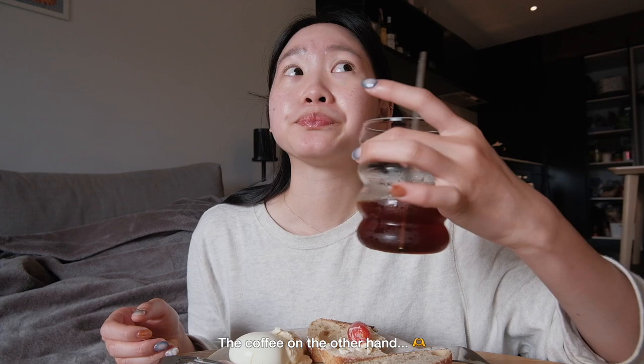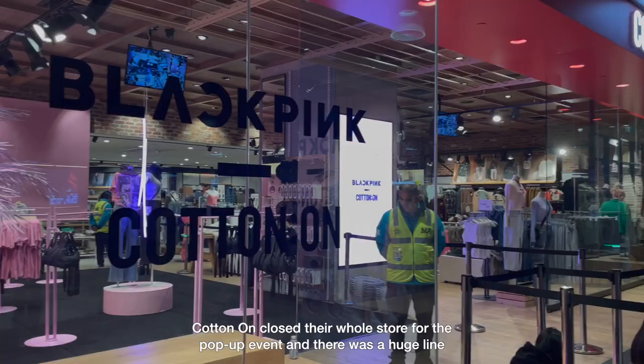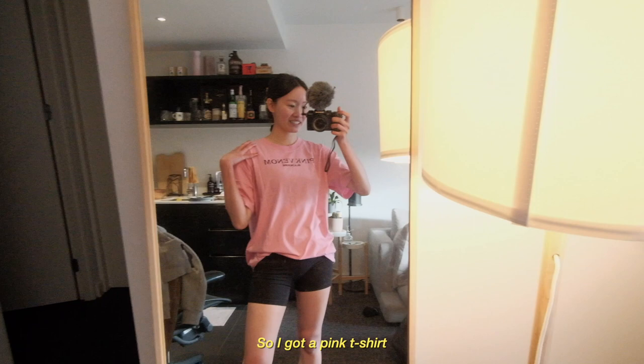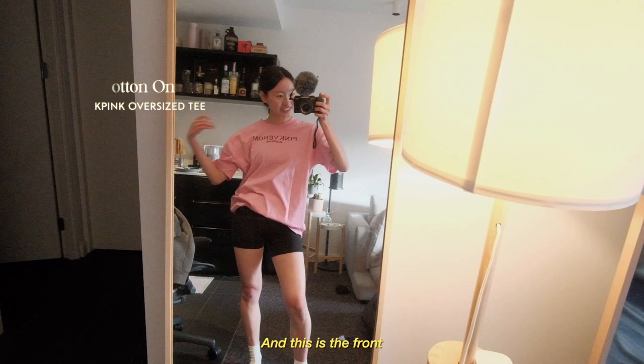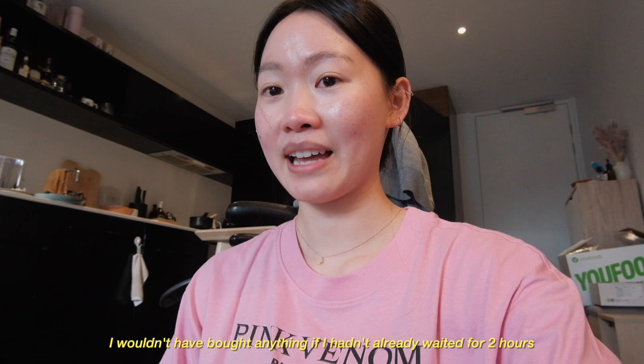I'm heading over to Kondom because apparently they have a pop-up collab with Blackpink. So I got a pink t-shirt. It's a lot cuter than I thought. I really like the graphics at the back. And this is the front. I waited for like 2 hours for the pop-up. Was it worth it? Probably not. The quality is not that good. I wouldn't have bought anything if I hadn't already waited for 2 hours.